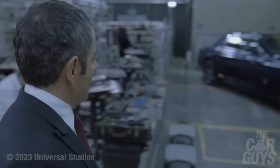Ah, the Rolls-Royce Phantom. Truly the Rolls-Royce of automobile.